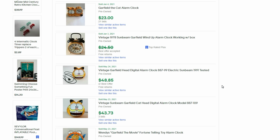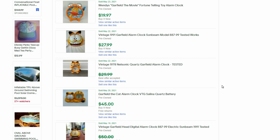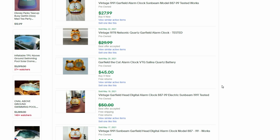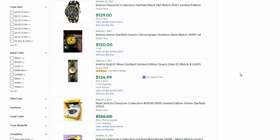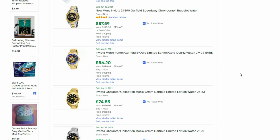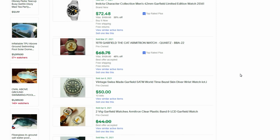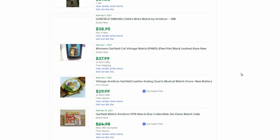Speaking of clocks, you can also find alarm clocks, and those alarm clocks go up to about $50. You find them at garage sales and thrift stores and antique malls, and I doubt they're gonna have $50 on it. So if you find one of those, you should snag it. Maybe look it up first, but you should snag it and sell it on eBay. Speaking of clocks, watches also are worth money. Invicta came out with a limited edition watch, and of course that goes for a lot more than the others, but even the vintage ones with the leather band or the plastic band go for around $30 to $50, and the Invicta watches go for $100 and more.